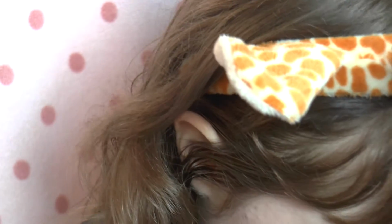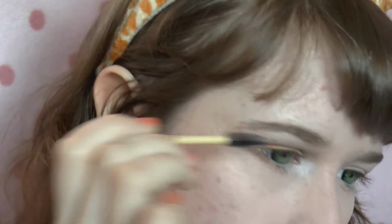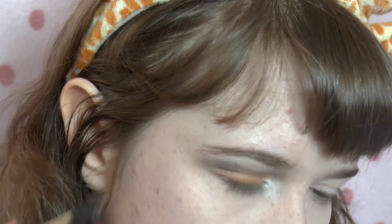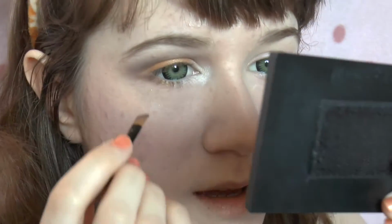Now it's time for my eyebrows, or just the one eyebrow actually. Let's have a look at this eyebrow. I'm gonna just comb it through with this clean, dry brush. And then I have the Brow This Way by Rimmel, and I'm gonna take the powder on the angled brush that it comes with, and we have to get a mirror.